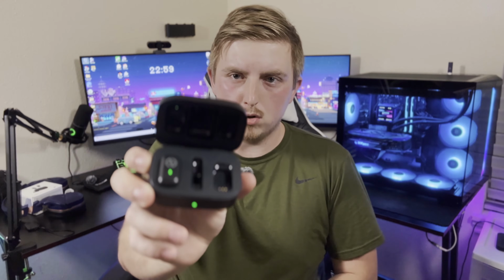It also works great for YouTubers, podcasters, interviewers, because you automatically get two of these mics out of the box. So throw one on with your friend. You can do a podcast with somebody. And again, it's just plug and play. You just connect the second receiver, noise canceling on or off, and then you're ready to go.